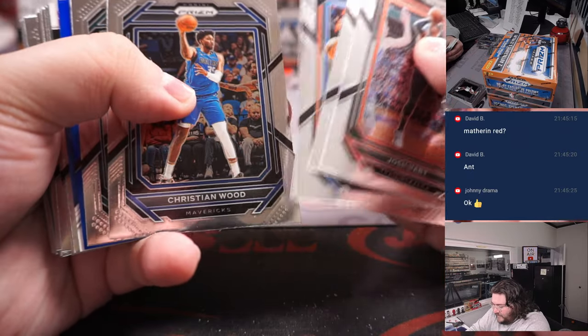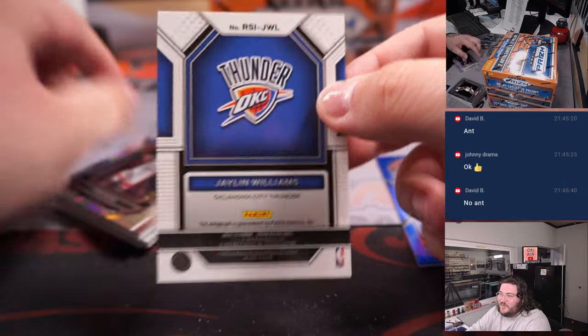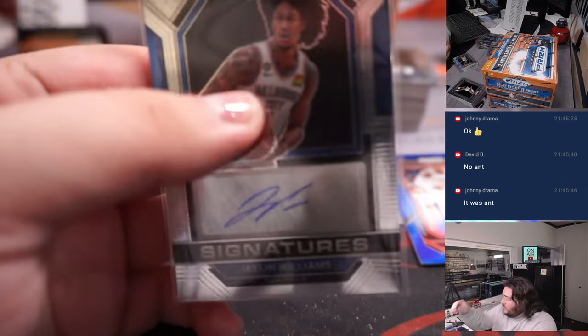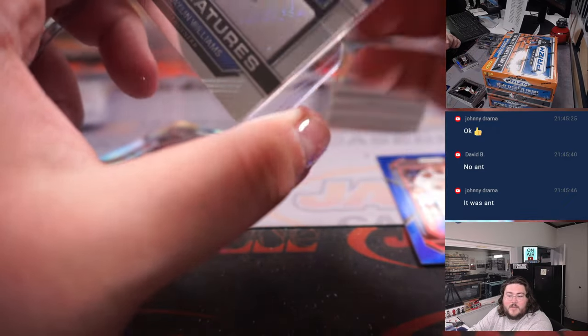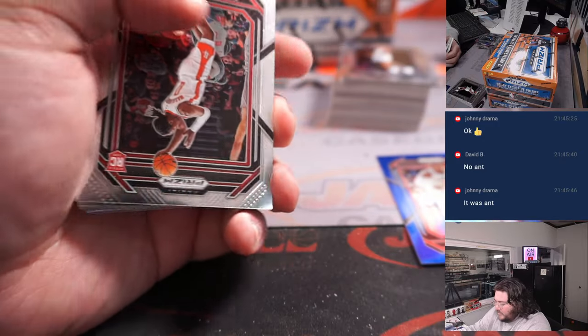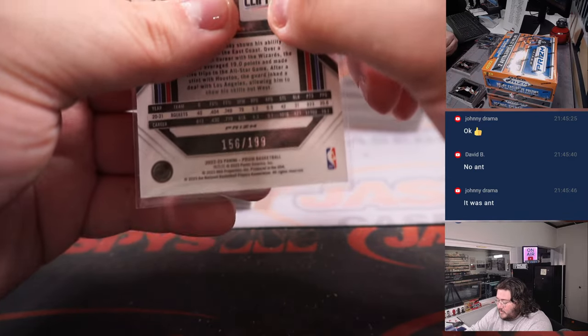All right. Got our first auto coming up. Got a blue John Wall. And the other Jalen Williams, J-A-Y-L-I. Jalen Williams going to the Thunder. Johnny Drama. Jalen Williams, rookie signatures. So they've got, excuse me, one second. John Wall blue going to the Clippers. Going to Simon. 156 out of 199.